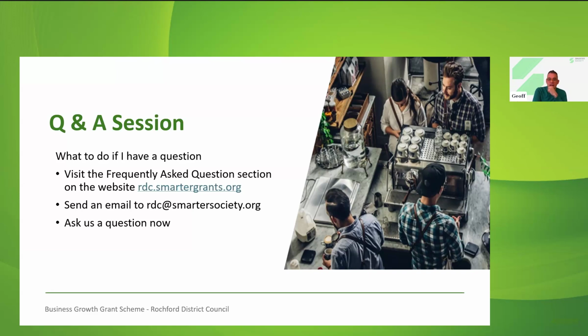Okay, so the next question is, how much detail should go into the application? Is it a case of the more the better, or do you prefer a high-level overview? Well, you have a word limit within each of the two questions around how you're going to use the grant and how the grant is going to benefit you. You have 250 words. The important thing when you are doing a growth grant application is to be as specific as possible. It's really important to be specific.